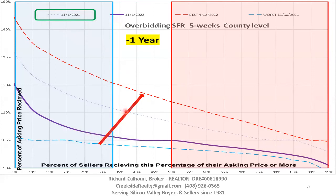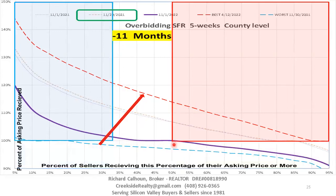A year ago, you were up here. The red line indicates we were improving. This dashed red line is the best week we ever had. The blue line down here is the worst. You read the shaded red and the shaded blue by where the current data point leaves the x-axis. So it's leaving the x-axis right here. So you're somewhere around 40%. So you would be in a balanced marketplace. I consider a balanced marketplace to be from 33 to 50%. With that, we'll go into the movie.